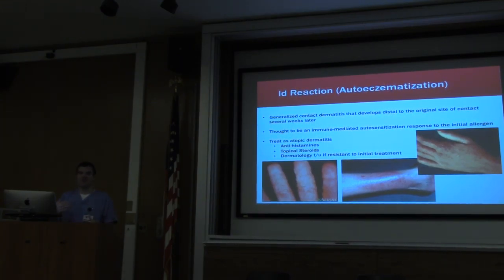It's basically, they think it's an immune mediated reaction to, whether it's your belt buckle or earring, any kind of contact dermatitis. It resolves, and then as the body kind of revs up, it gives you this usually fairly diffuse reaction, and it's weird. They're visible. I've seen it on the arms. You see it on the hands like this.